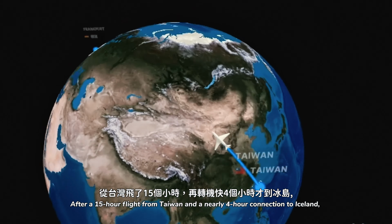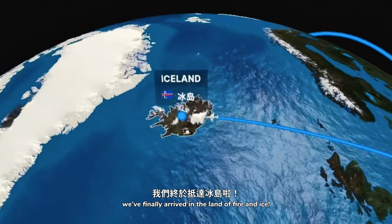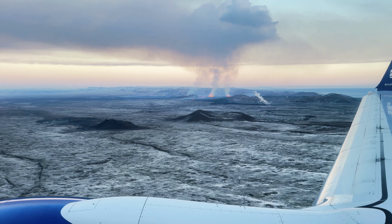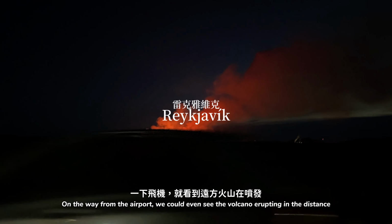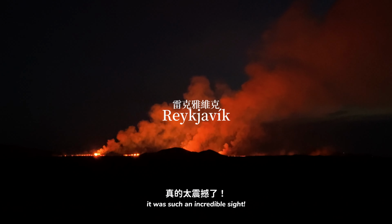After a 15-hour flight from Taiwan and a nearly 4-hour connection to Iceland, we finally arrived in the land of fire and ice. On the way from the airport, we could even see the volcano erupting in the distance. It was such an incredible sight.